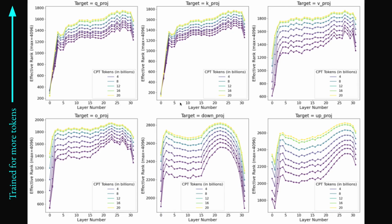So these charts show the rank required to explain 90% of the variance in that delta matrix, in that difference matrix. Another way I think of that is the rank you need to explain 90% of the difference between your pre-trained weight matrix and your fully fine-tuned weight matrix. And in each case, we can see that we're dealing with thousands of dimensions. So here, in general, for these attention modules, Q, K, V, and O, we're dealing with around 1400, 1500, 1600 dimensions. That's our rank.